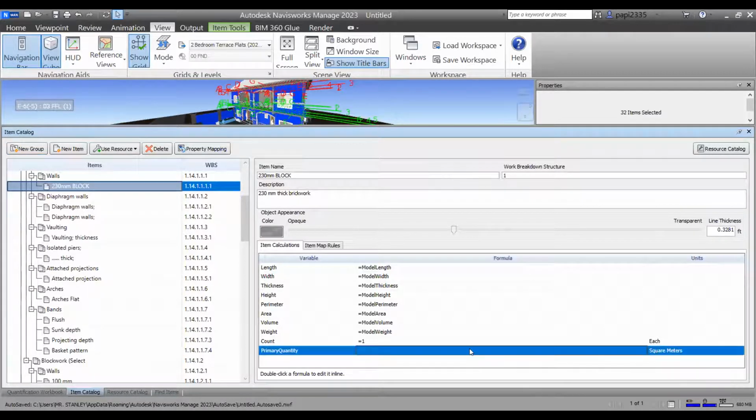Now, this is my primary quantity. I have it here. It's empty. So for my primary quantity, I will now say my primary quantity is equal to area. Why am I saying it's equal to area? If you come down to area and look at what is under area, area is equal to model area.